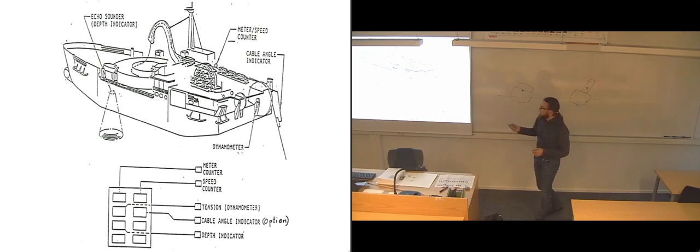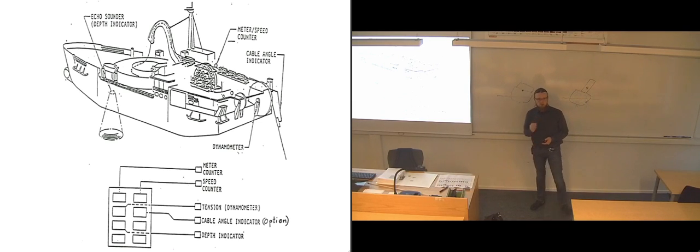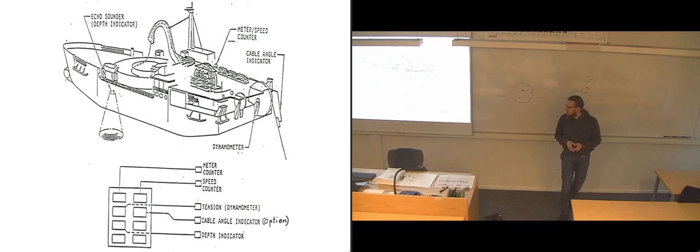But also for electrical cables being placed between different subsea modules, so subsea structures, and you're connecting them together, and all of them are going to need power. So all kinds of cabling is done with vessels like this one.